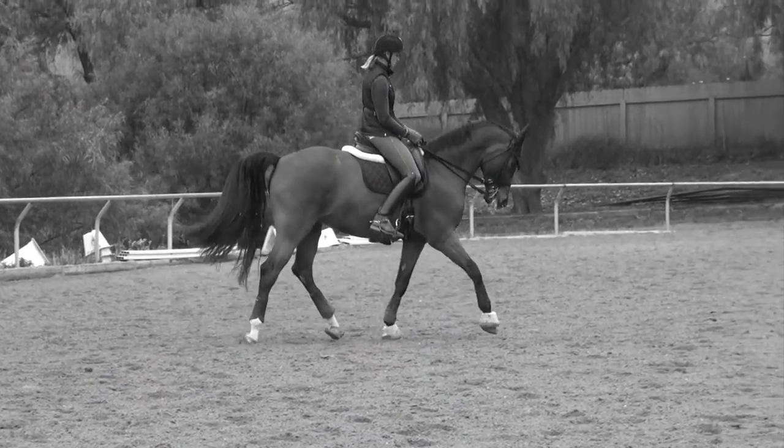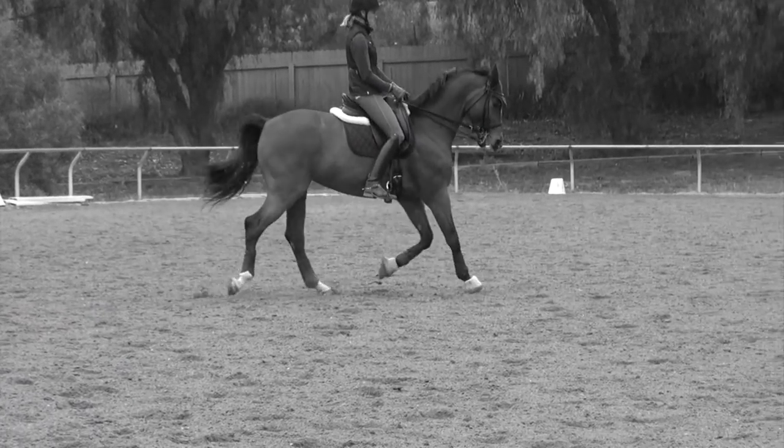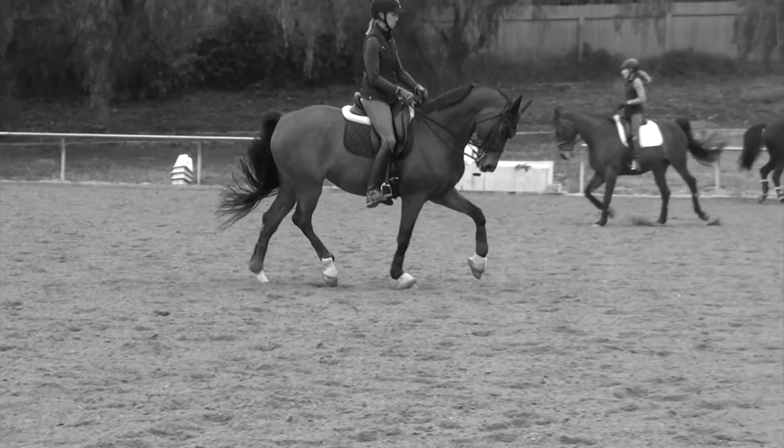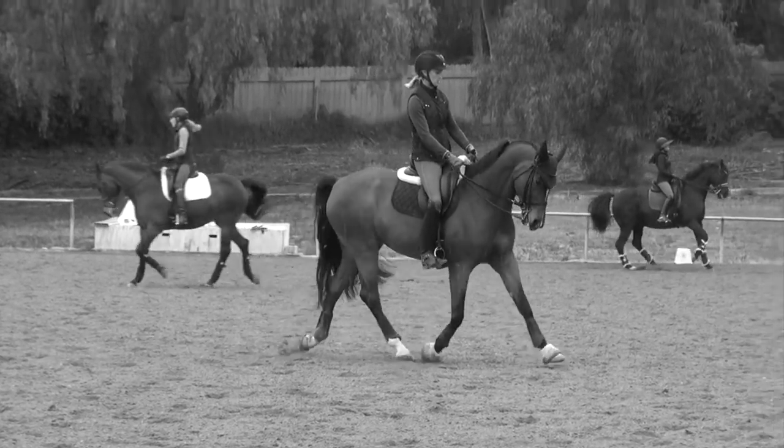And again, this process takes years and years. And then the other thing that's really a challenge is being able to take that cadence that you've developed and then take it into your lateral work, like into your shoulder-in and into your half pass. So that's your next challenge. But it's a cool process.